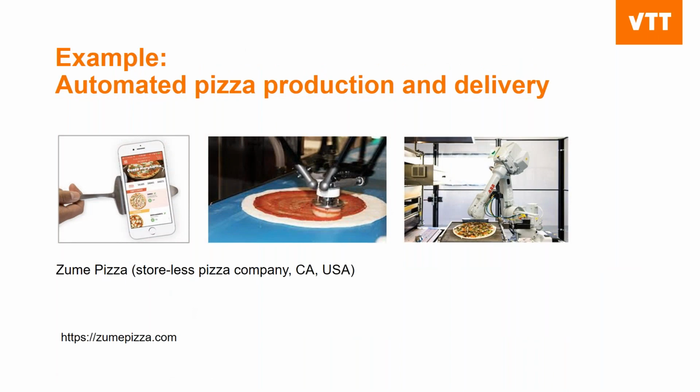So here is one example from the US, from Zume Pizza, where the robots are automatically preparing pizzas. It is a system where the human hand is not at all needed for the pizza production. In addition, these pizzas are made in trucks which are equipped with GPS and connected to the cloud. When the customer places an order, the closest truck can take the order and automatically prepare the pizza and deliver it to the customer hot and ready.